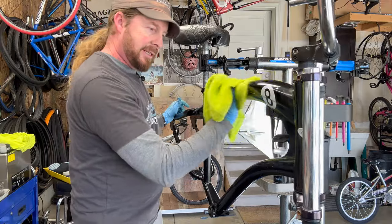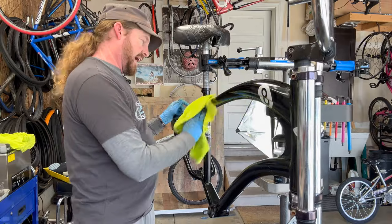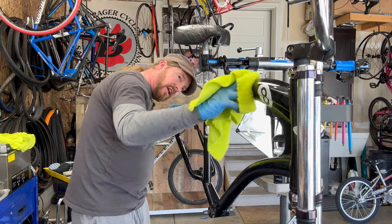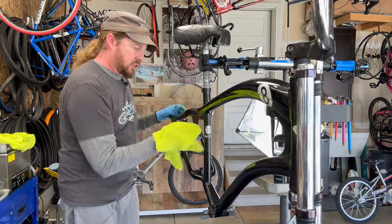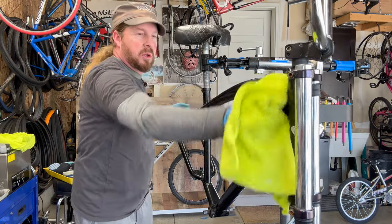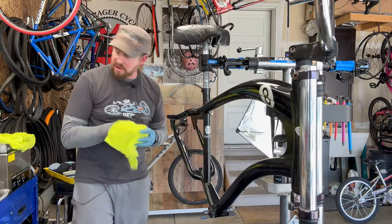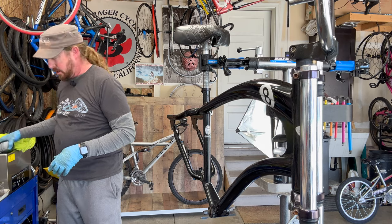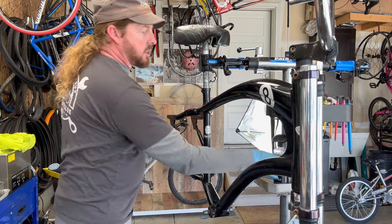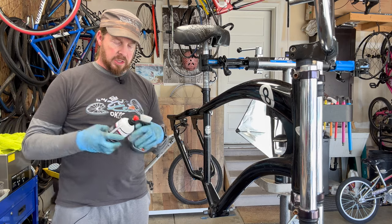This is my compound rag. So I'm trying to correct a lot of these scuffed up areas. I may have to do this a couple times, but this is the section I'm gonna feature. Obviously the eight ball, it's the focus point. And now we're gonna try some of that polish. The Adams polish.